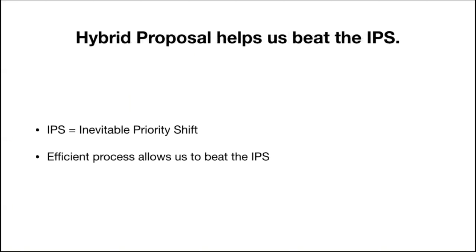The hybrid proposal lets us beat the IPS. There's an article called The Inevitable Priority Shift in the blog. The IPS, The Inevitable Priority Shift. You've all experienced it.